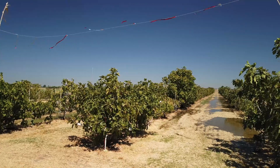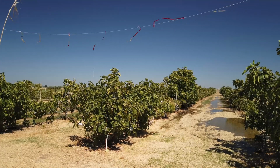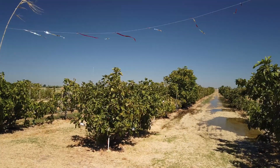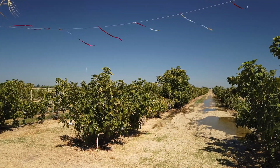But we are still developing markets for our fruit, and don't have enough demand for it yet established, or we haven't found that demand. So we have some fruit still on the tree that's ready to be picked, and we'll probably pick more on Monday, maybe Wednesday, we'll see.